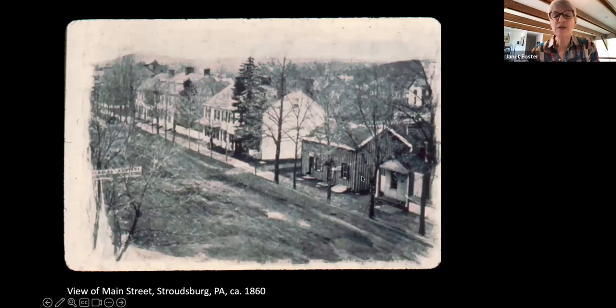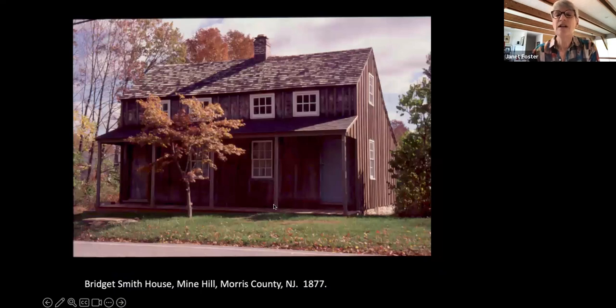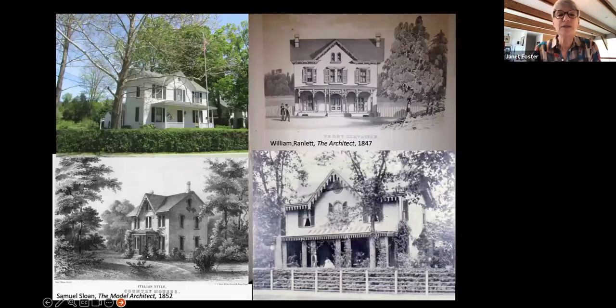Here's an example of board and batten being used on the most modest of little buildings in a country town in 1860 in Pennsylvania, but that detail marked it as au courant instead of boring old clapboard. The Bridget Smith house is a double house built for miners. There was iron mining in northern Morris County in the 19th century. These are the oppressed proletariat in a big way, but their company housing had board and batten siding, which I find astonishing and wonderful, and a front porch, because they're trying to make these look like the kind of romantic revival dwelling that was being promoted as the ideal for middle-class housing.